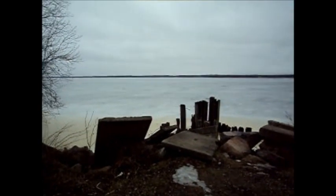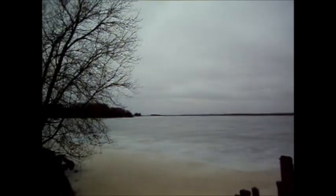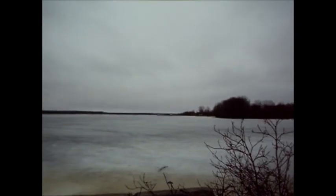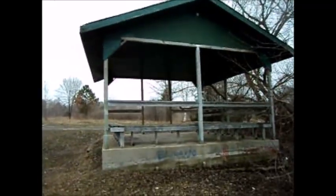Just a little bit of video around the old dock pilings and everything, and looking out at the shore of the lake. And now you have a clear, unobstructed view of the lighthouse over there. And where we came from, of course. Well, also where we're going back to. And the big gazebo. Well, that's all for now.